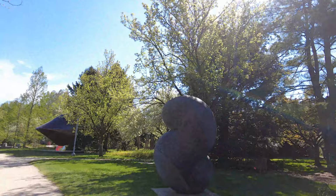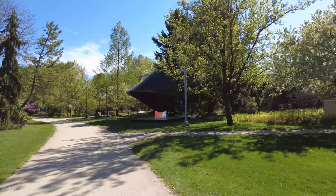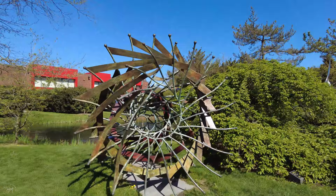Grounds for Sculpture was founded by artist and philanthropist Seward Johnson, and it was opened in 1992. It has nearly 300 different sculptures and artworks on a land of 42 acres. So you can tell that this park is pretty big, and it's gonna take some time for you to roll around and discover all these artworks.